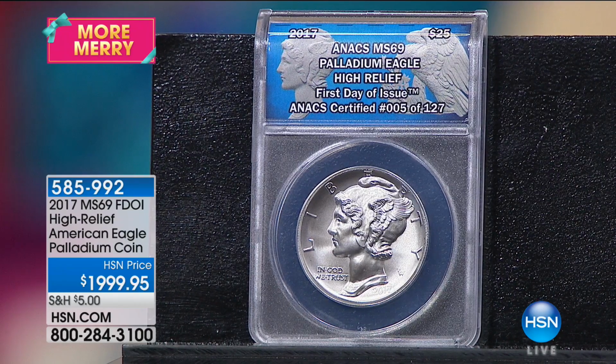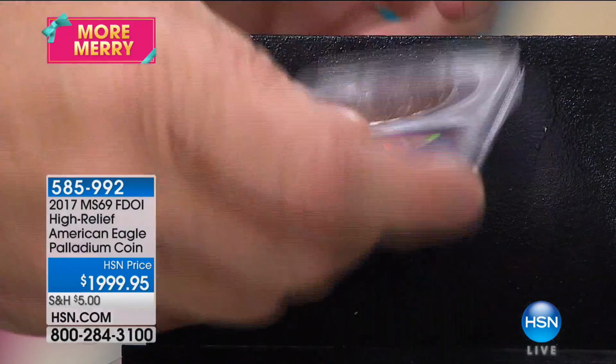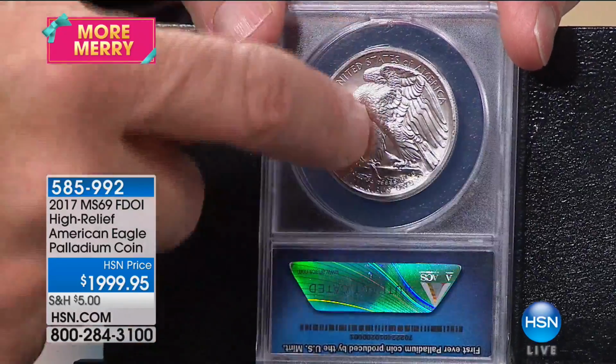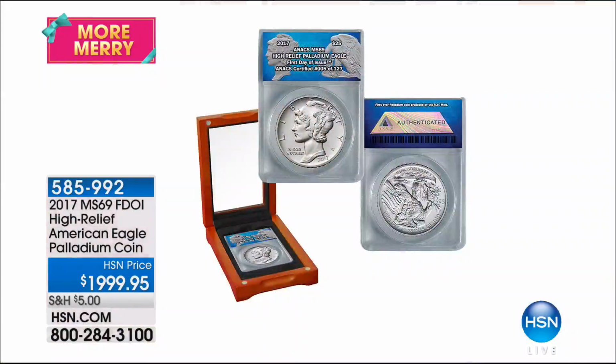Most people do not even know that this coin exists. Most people don't even know. This is the actual coin. It's not palladium plated. This is 100% pure palladium. 1 ounce of pure palladium right there.